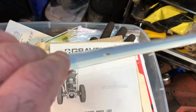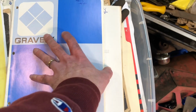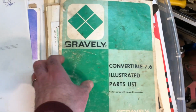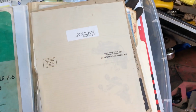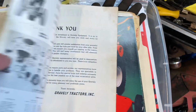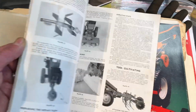1985. This is really good condition, a shop manual for a convertible 7.6. Really good shape. Another one, an illustrated parts list. Another parts list in a little rougher shape, but still original. Some other bills and catalogs. Let's see what else we got. Old instruction manual. You can tell it's dirty, but it is original. So a lot of nice stuff in here.